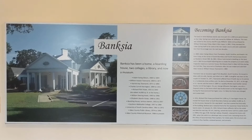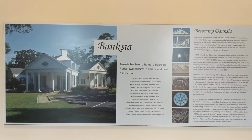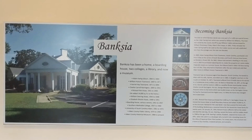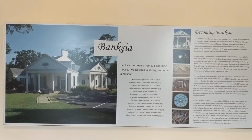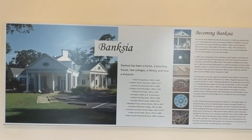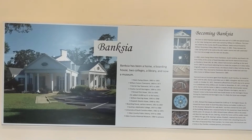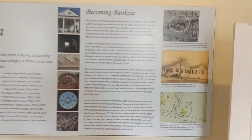Today we're going to give you a tour of the Banksia exhibit, which is located on the second floor of the museum. Banksia refers to the actual building that the museum resides in, and that building has been many things. It's been a private home to 4 different families. It has been a boarding house for Savannah Riverside employees. It has been the campuses of 2 colleges, Southern Methodist College and the first campus for University of South Carolina, Aiken. It has also been the Aiken County Public Library, and of course finally now houses the Aiken County Historical Museum.